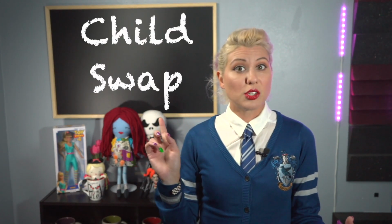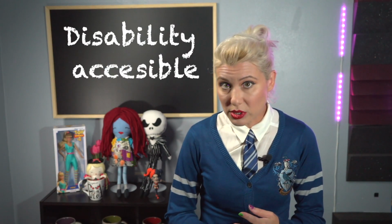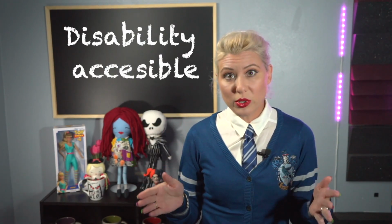You must be 44 inches to ride. Child swap is available. It is disability accessible. You can be pushed in a wheelchair through the queue itself, and then you will be transferred to the ride vehicle once you get there. You must be able to sit on the ride vehicle unassisted. And because the vehicles are so specific, certain body types may not fit on the ride. In fact, you can actually be too tall to ride this ride, potentially.